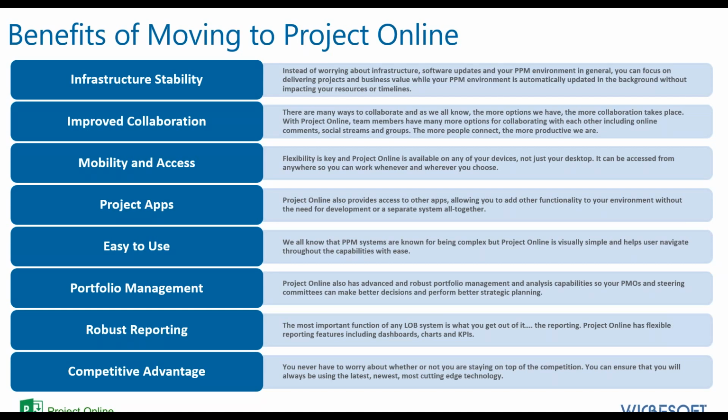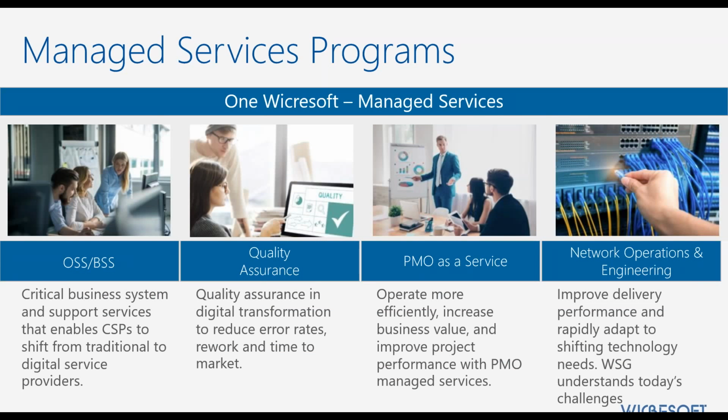Now, one aspect of outsourcing your infrastructure and the application management to this SaaS offering in Project Online. Many organizations are also constrained by the available resources and they're running very lean these days. One thing that Microsoft does to enhance that is offer managed services, meaning to manage this, or PMO, or project as a service. Some organizations say they can't embark upon putting a new system in place because they're too busy doing other things.